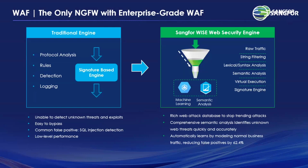Traditional web security engines rely on protocol analysis, rules, and basic detection and logging. While they can block known threats, they struggle with unknown attacks. Unknown attacks are easy to bypass and often generate false positives, such as incorrectly flagging SQL injection attempts. The performance is also limited at a very low level.